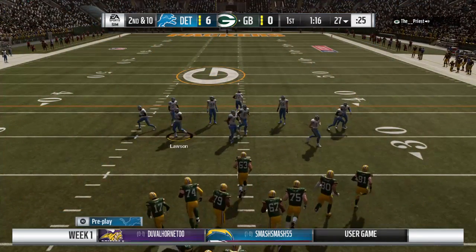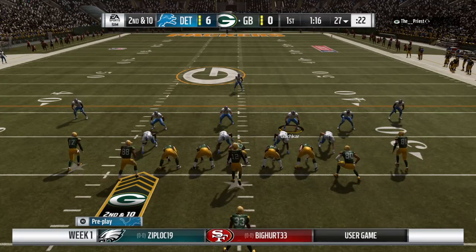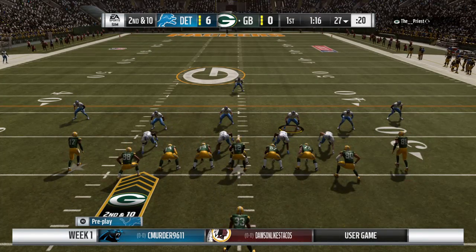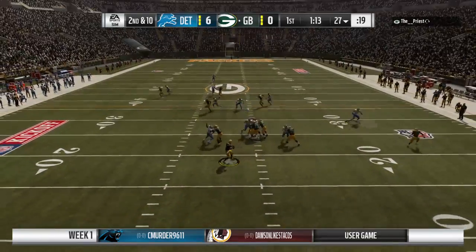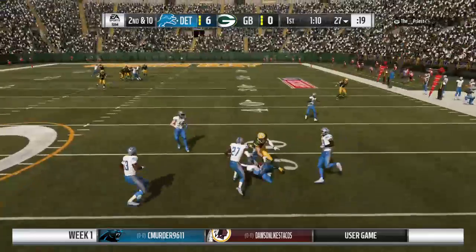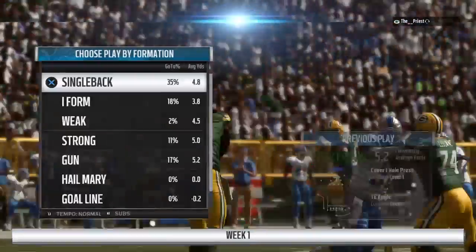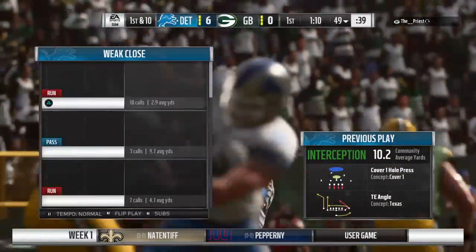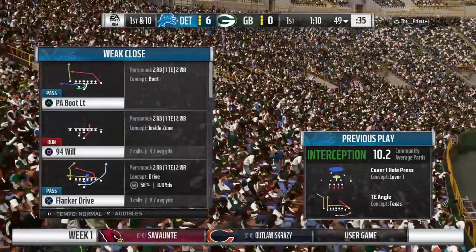Second and 10 now from the 27. Back to the air on 2nd down. It's Rodgers. A fight for the football, and it's intercepted. Picked up by the Michigan man, Jabril Peppers. And they get the football. They'll set up shop at their own 49-yard line.